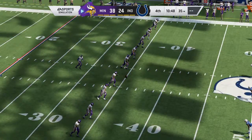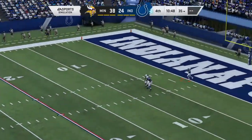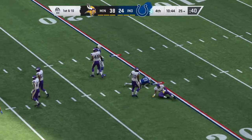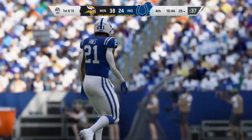Bailey now to kick it away after the touchdown. This is taken at the 3. And not a bad return here. He gets it out to the 25-yard line. And now Indianapolis set to take the field.